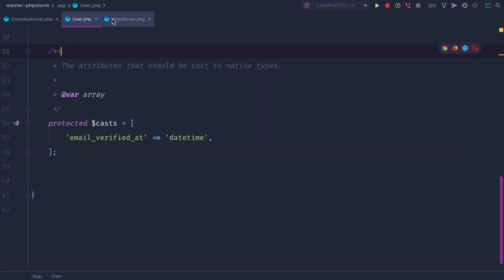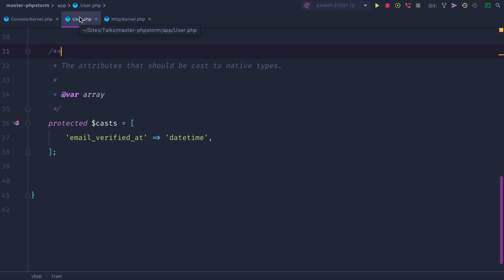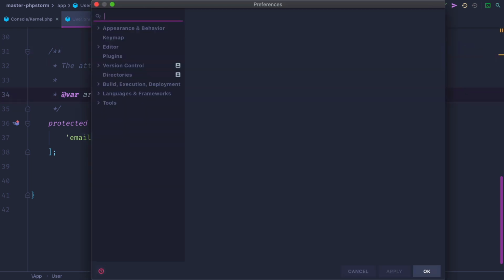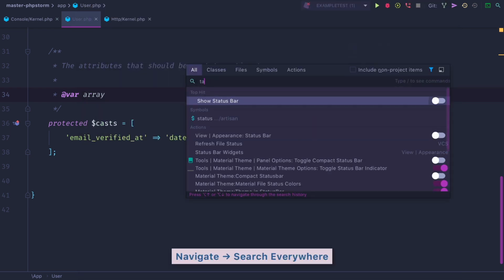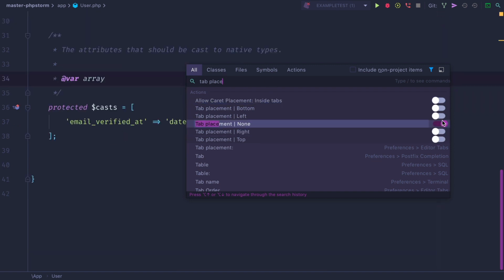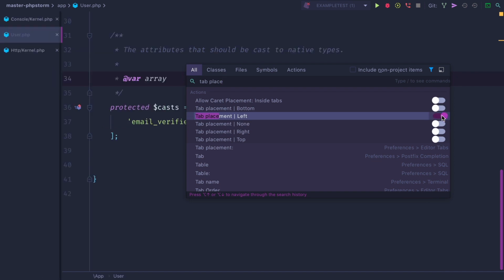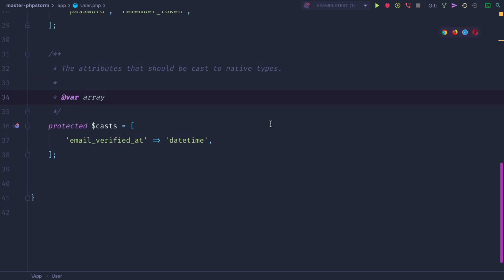We have here these tabs for the files that we have been using currently. Mainly I use shortcuts to switch between files, so I don't need to see all of them here at the top. So what I'm always going to do is, not in the settings, but inside the global search, I can check for the tab placement. And here you can see we have defined it at the top. You can put it on the right, on the left as well, but I like to get rid of them. So let's put it to none, and then you don't see it anymore.